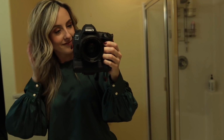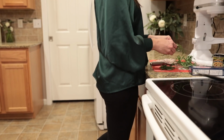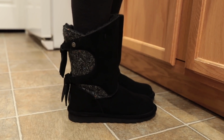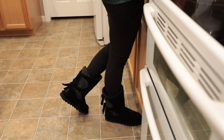For my outfit for tonight, I just put on a kind of silky top that I think looks cute for a date. And I also have on my cozy Cuddle Duds fleece leggings. Once I got them, I loved them so much. I'm like, I need these in a couple more colors. So I got the green ones and the gray ones on the way. I think they look cute as leggings, but they're also super warm.